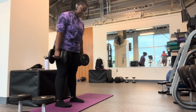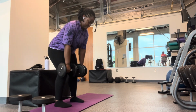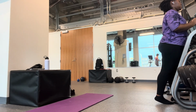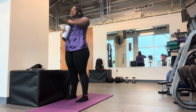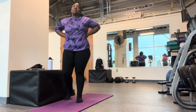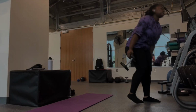So what I did, when I first started RDLs, I started with 5-pound weights on each side. And because my back was hurting, I decided to backtrack and use no weights. Once I got the form nailed down is when I started using progressive overload, so increasing my weights. So I started back with 5 pounds, and at the moment I could lift 30 pounds on each side.